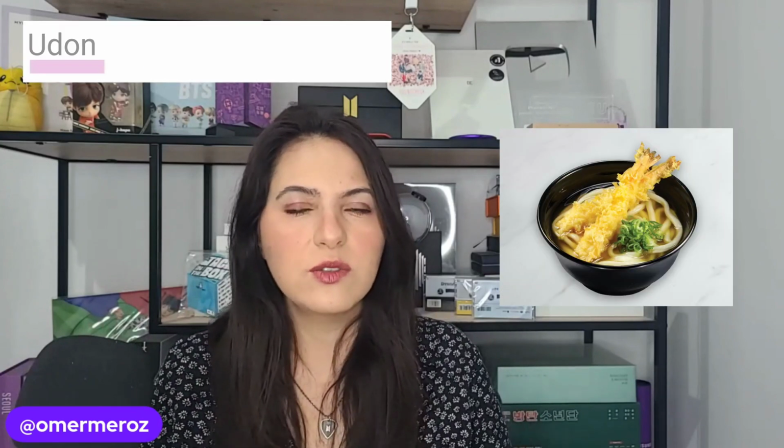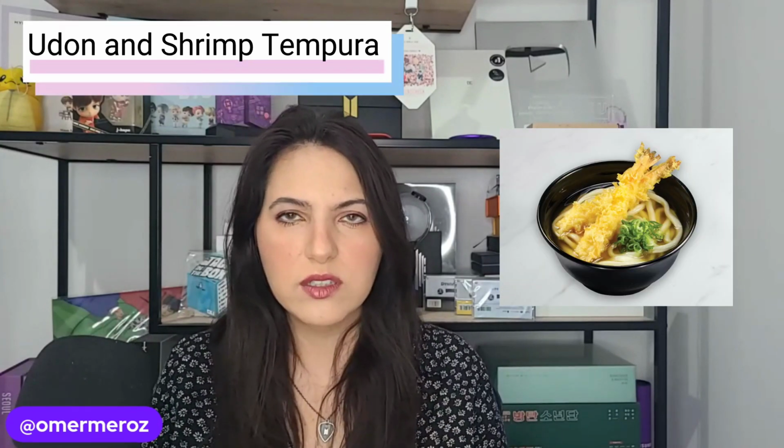So good. And number 10, again, outside of the sushi realm, I recommend getting the udon noodles with the shrimp tempura. I know that might seem a bit basic in general and not that wow, but the dish is really small, so you just get a little taste of it, and between all the cold fish you eat, having a bit of something warm is really fun.